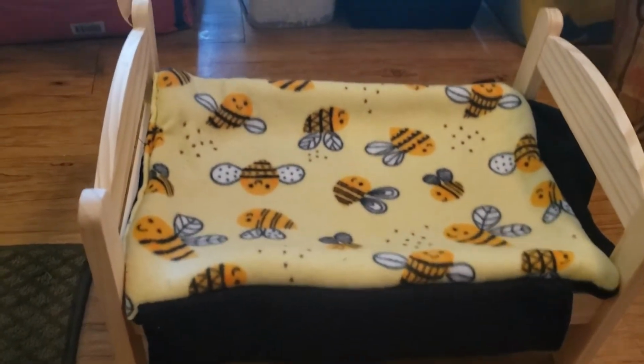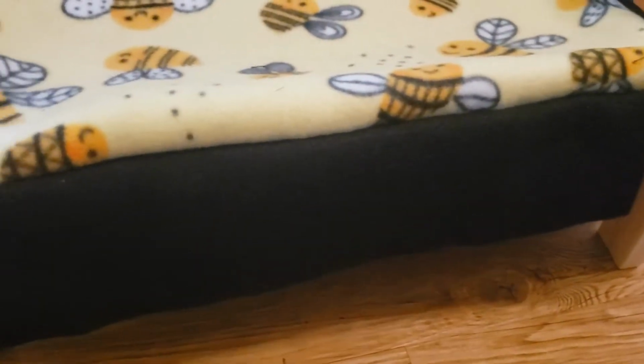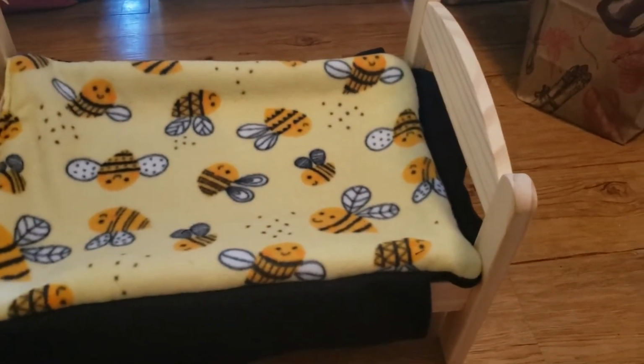So this is the little blanket I made for it. As you can see, it looks not great. These were supposed to fit to tuck under as like a little bed skirt, but I didn't measure it right, so it just kind of overhangs. If anything, it gives the piggies a little bit more shade. Let's go ahead and see how they like it.